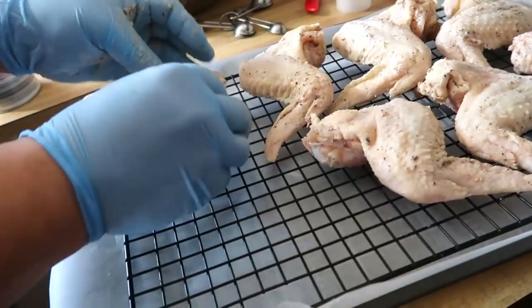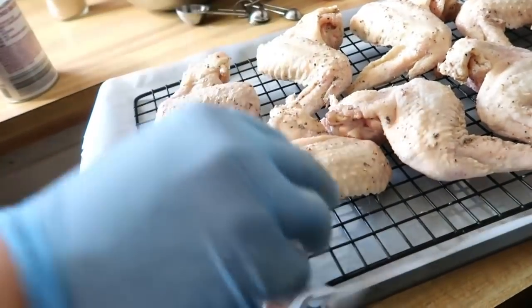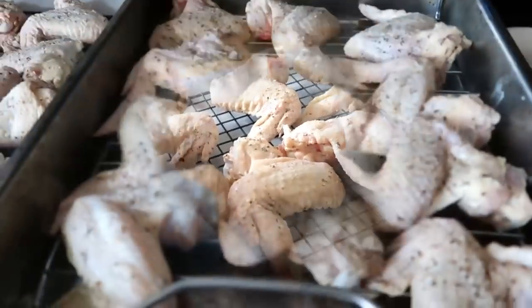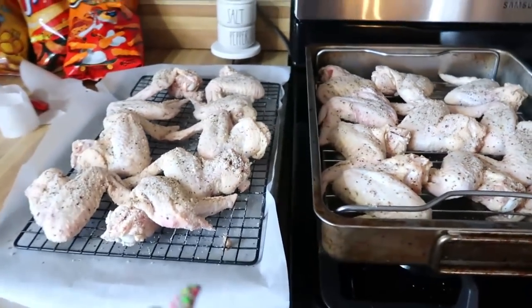So we're gonna do probably two racks because we got more chicken wings than we need. This rack's too small, so. But yeah, there you go. Okay, so here are our wings. I have them on 2 separate pans.